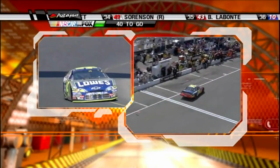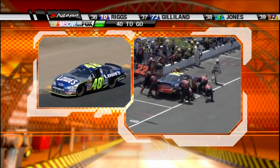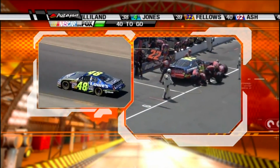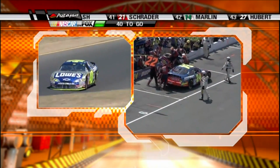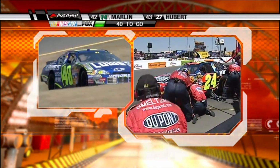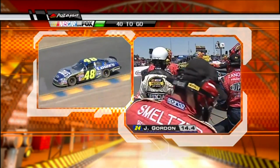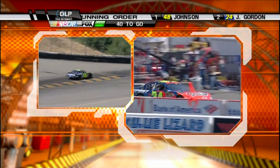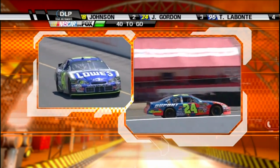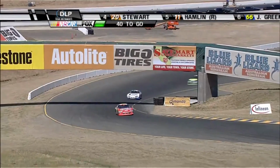Matt? Now Gordon's team will make an air pressure adjustment on the stop. Gordon said the car was loose, really bad on the left, not as bad loose on the right, so they're going to try to correct that with an air pressure adjustment for the four-time winner here at Infineon. Great stop by the DuPont guys. Nice stop by the 24 bunch, guys. I mean, that was quick.